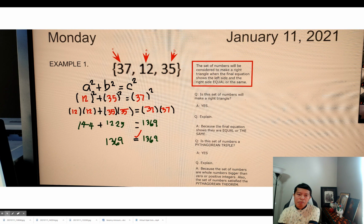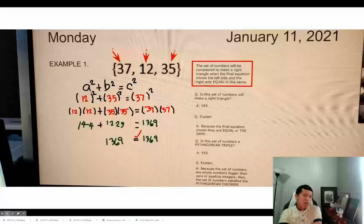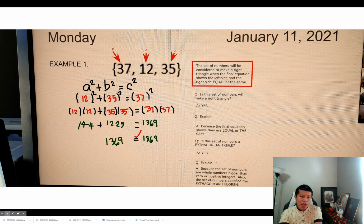Let's take an example here. We have the given set of numbers, 37, 12, and 35. We always make sure that our C is correct. The C is the hypotenuse, or the longest side. So 37 is the longest there, so we label it C. Our A and B, we can interchange them. What's important is that it's not the longest. So A is 12, B is 35, or you can switch it, okay?